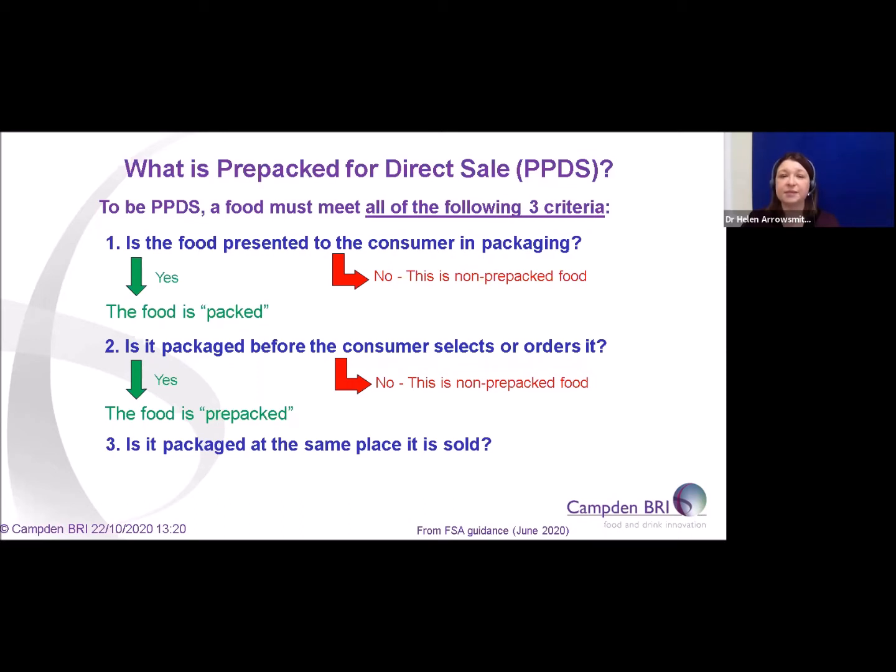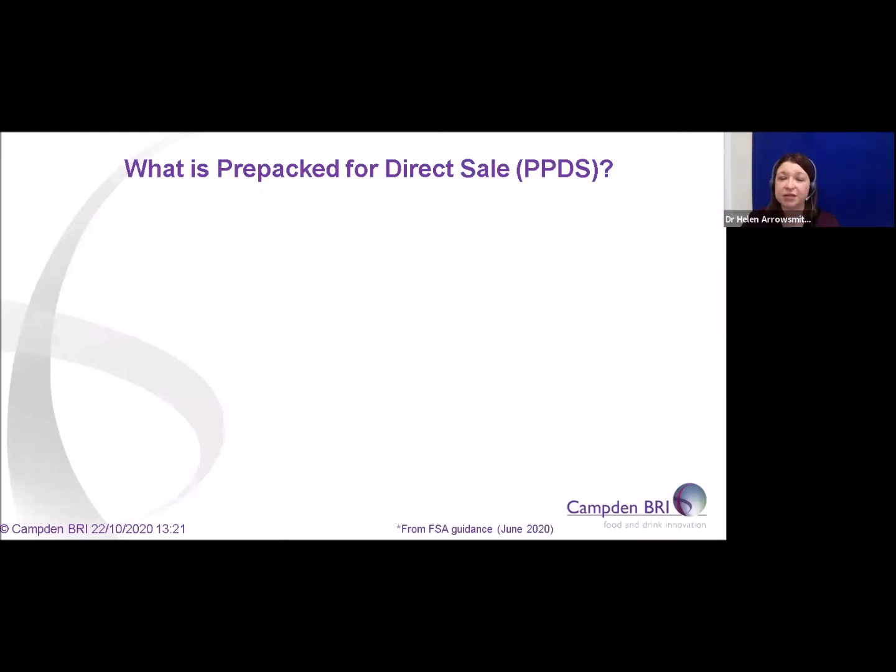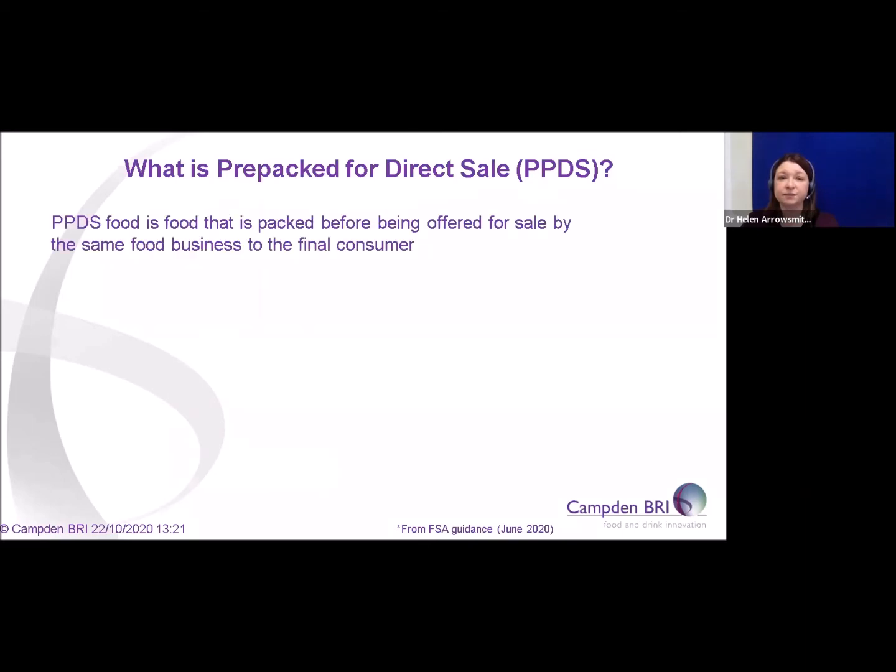Third question, is it packed at the same place it's being sold? And we're going to come back to this because there's a couple of things we need to think about here, but just for simplicity: no, it's not packaged at the same place it's sold, but it's packed. In that case, it's pre-packed food. If the answer to that question is yes, then it's pre-packed for direct sale. So this is the decision tree that the FSA have published. They've also got on their website a nice little tool that you can work your way through and answer those questions for your particular product. And I'll show you the website link in a moment.